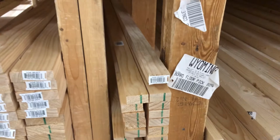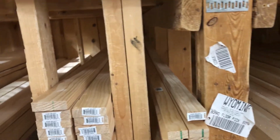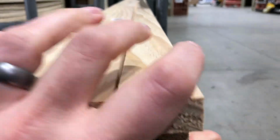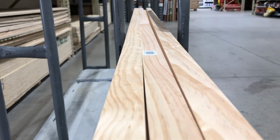We're getting the select pine. Only the best for my clients. We'll find some straight ones here. Took me about 15 minutes, but I sorted through all the wood and I got 6 perfectly straight premium pieces of lumber to work with.